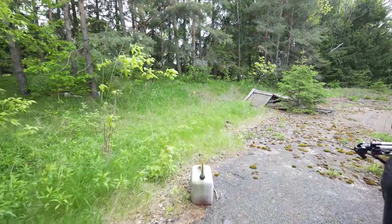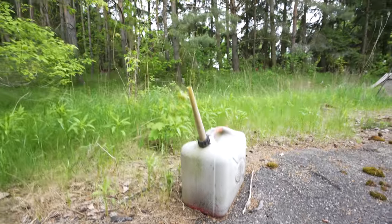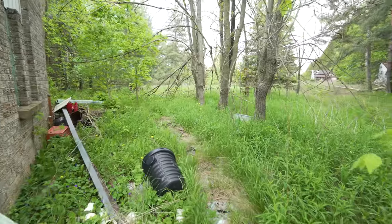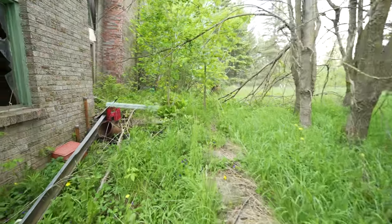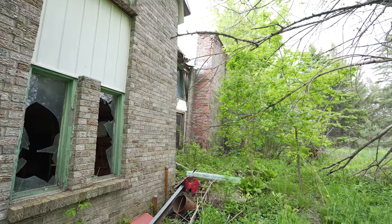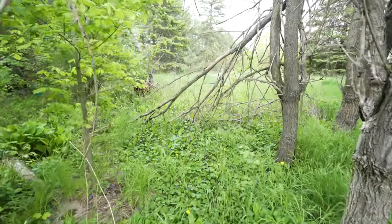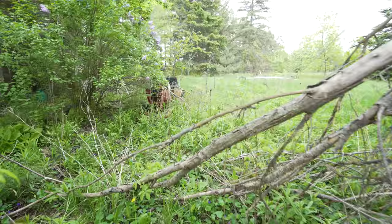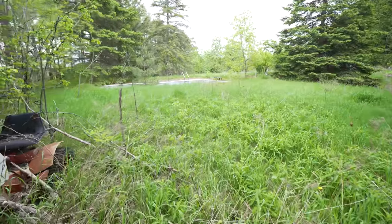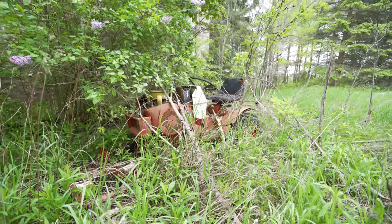How long does a gas can have to sit outside for it to go from red to white? That's what I thought. What's most shocking to me is that that wall still hasn't fallen down. I'd say. One thing I never checked out on my first visit is that there's actually a pool here. Got the tractor just buried in the bush.